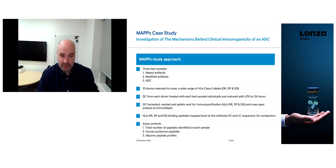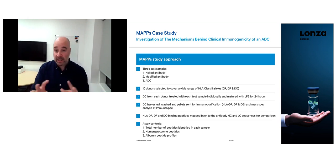Typical assay that I went through here, followed the process: loaded the dendritic cells, harvested them, then did the immunopurification and mass spec analysis. And then we basically looked at the peptides that we found, mapped them back to the heavy chain and the light chain of each antibody and ADC. And then as controls, we also look at the total number of peptides that we found in each sample. We also look at the whole human proteome, which I'm not going to show data for here, but I will just focus in on the albumin peptide profiles, just to check that we haven't had any major impact on the function of the DCs after treatment with the antibody and the ADC.